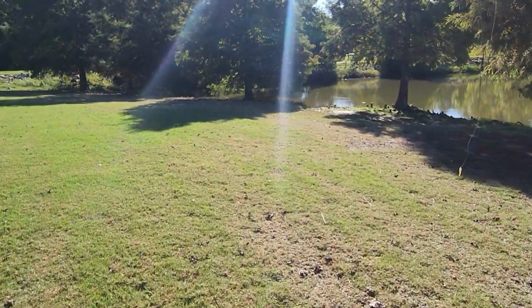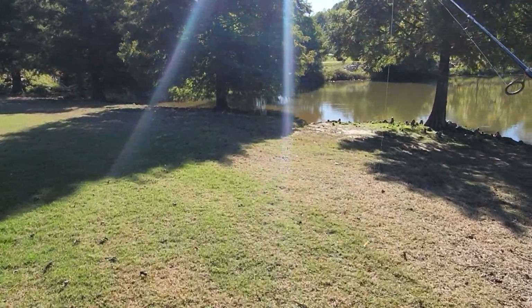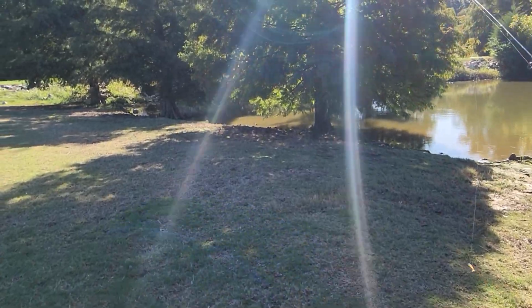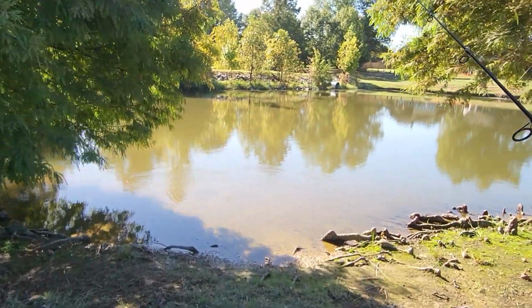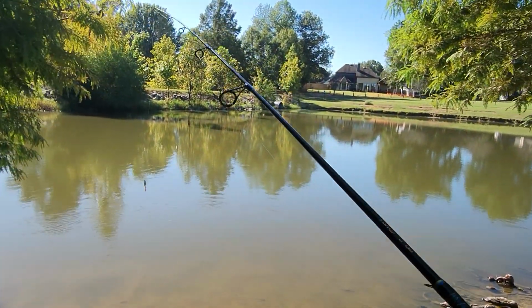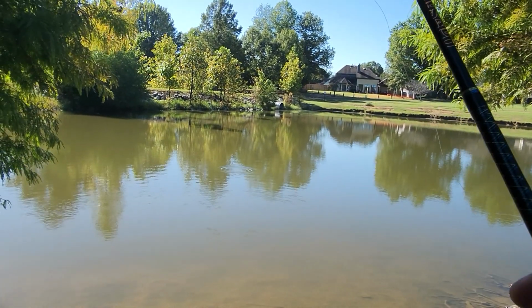This is where I've caught some big old crappie. I doubt they'll be biting right now. We're gonna see if anything bites. There's some snakes up along here too, so I gotta be careful. Let's give it a cast. It's a beautiful, beautiful day.